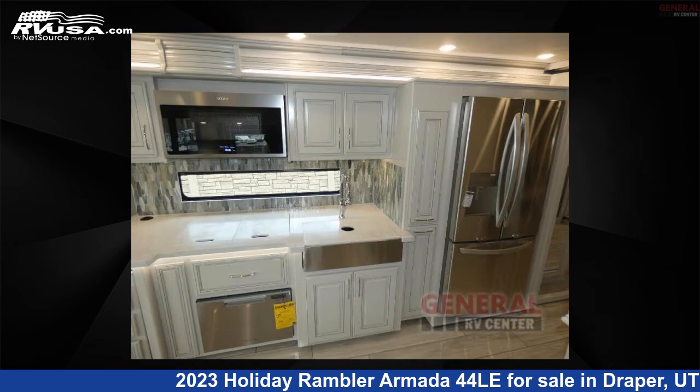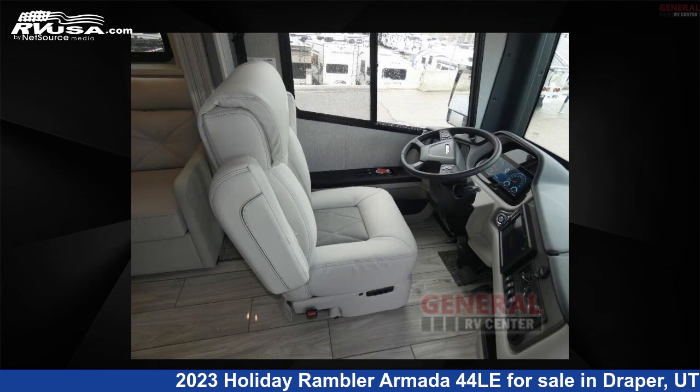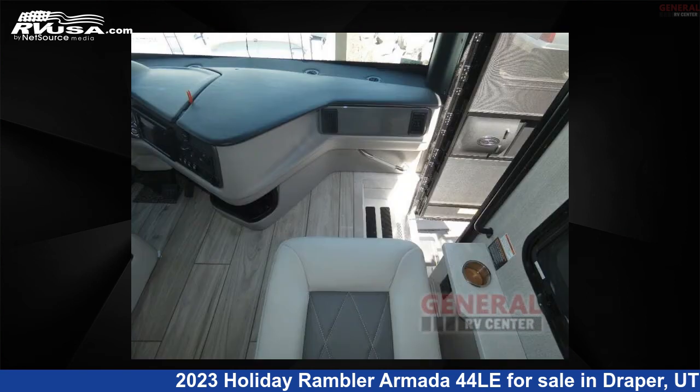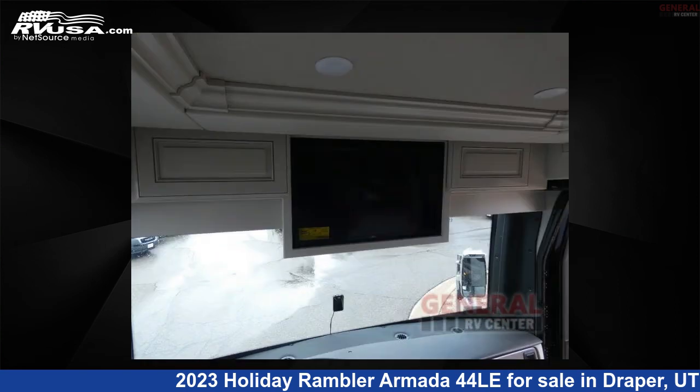This new Holiday Rambler is 44 feet 0 inches in length and features sleeps 6, slide-out, and 105 gallons fresh water capacity. The floor plan layout of this Class A features bath and a half, outdoor entertainment, rear bath. This 2023 Holiday Rambler Armada 44LE is built on a Freightliner XCM chassis.